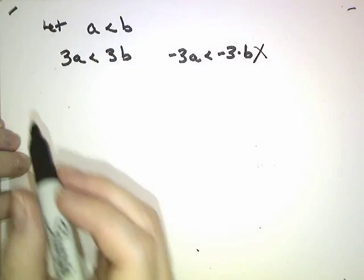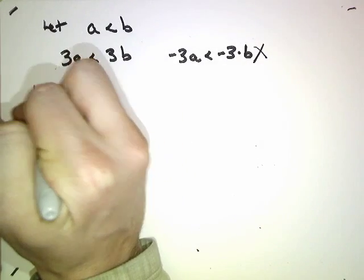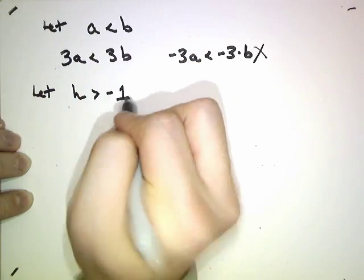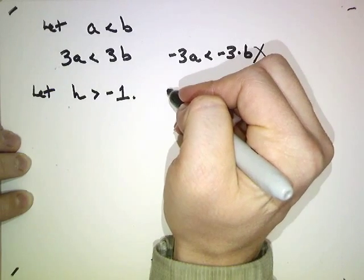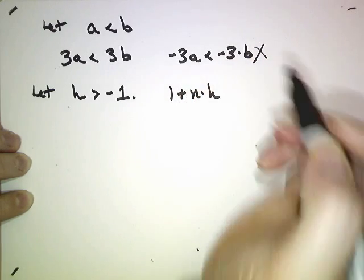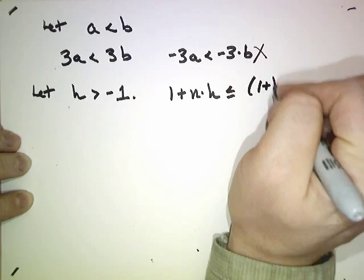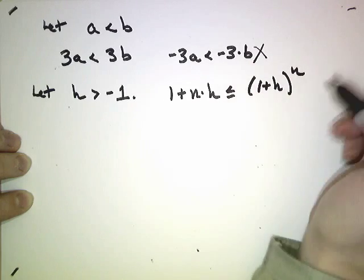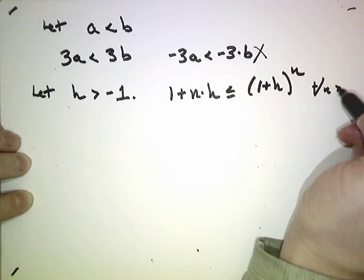So what I'd really like to prove for this next proof by induction is that, let h be some number that's greater than minus 1. It can be any real number. And I want to prove that 1 plus n times h is always less than or equal to 1 plus h to the n. And this is going to be for all n greater than or equal to 0.